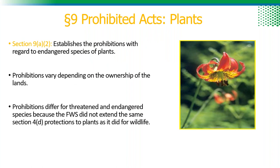Prohibited acts of plants. This is Section 9(a)(2). It establishes the prohibitions with regard to endangered species of plants. Prohibitions vary depending on the ownership of the lands. Prohibitions also differ for threatened and endangered species because the Fish and Wildlife Service did not extend the same Section 4(d) protections to plants as it did for wildlife. Plants were not accorded the same level of protection as animals. They were accorded much less protection.